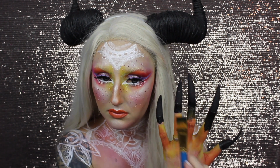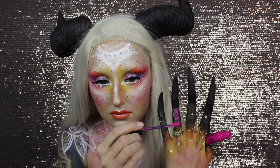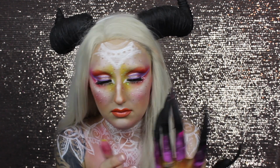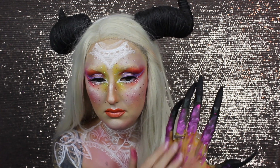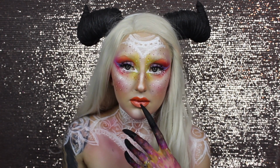I'm now going in with all of the products that we used earlier and creating a demonic hand, but it's also going to be pretty cute using the liquid suedes and the bright shadows to give more of a pastel effect. To blend out the hand, I just lightly swiped it downwards and then also wiped a little bit off to give it more of a worn look.